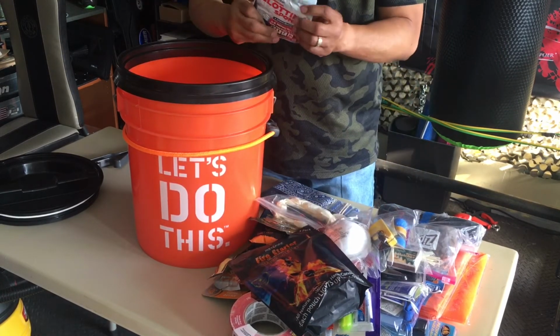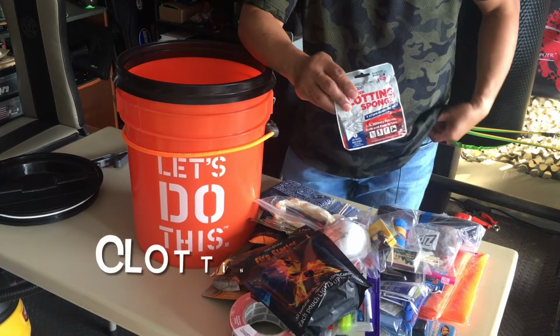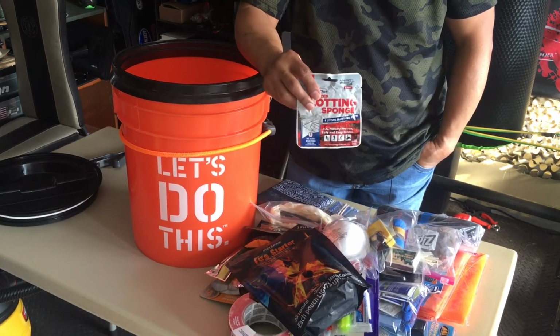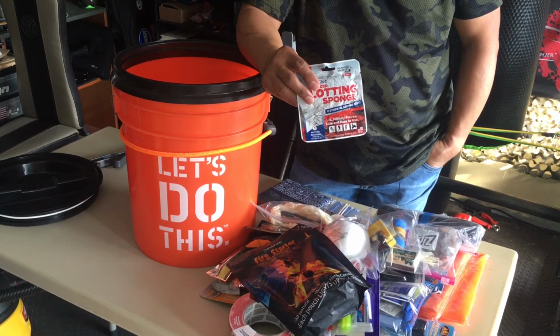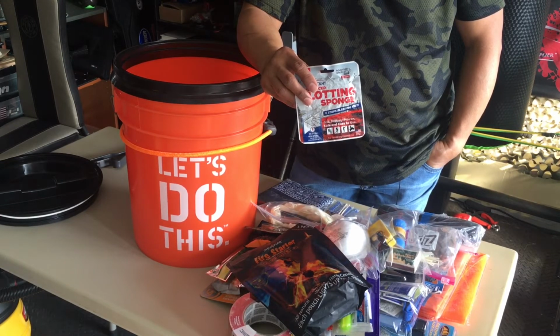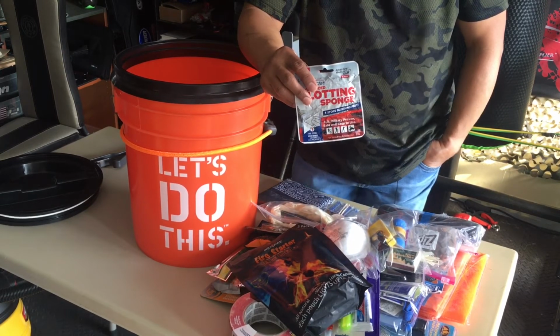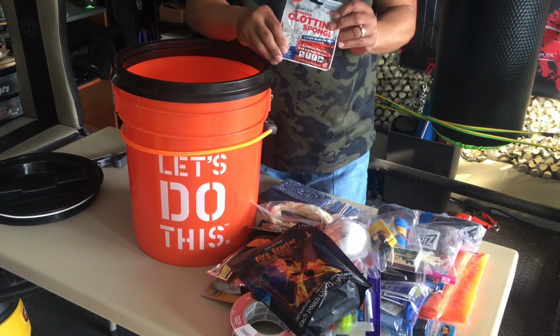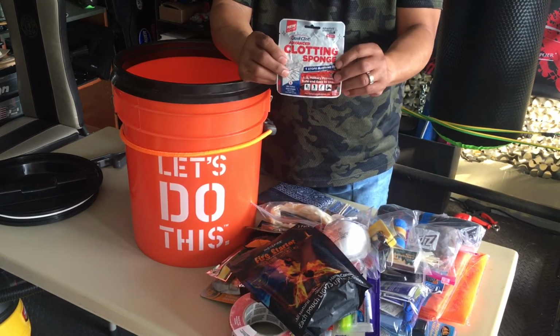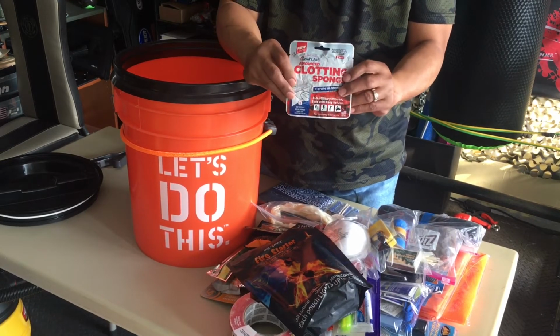And then, during an emergency, you can expect that someone, and hopefully not in your family, will get hurt. You might be walking out there and you see someone that's hurt, and it's up to you if you want to be a good Samaritan. But this thing right here helps severe bleeding. This is the same thing that the military uses.